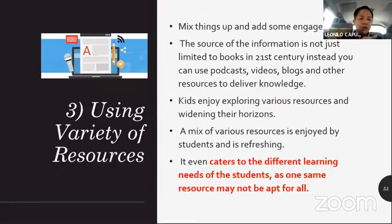Third is using a variety of resources. So now we said using multimedia, using social media. Now let's try to use a variety of resources para hindi lang iisa. So mix things up and add some engagement. This source of information is not just limited to books in the 21st century. Instead, you can use podcasts, video, blogs, other resources to deliver knowledge. Again, Bibal Publication in their website has all these different modalities.